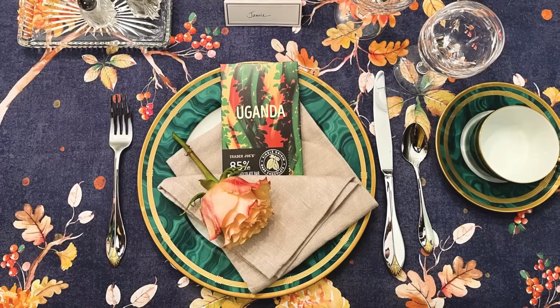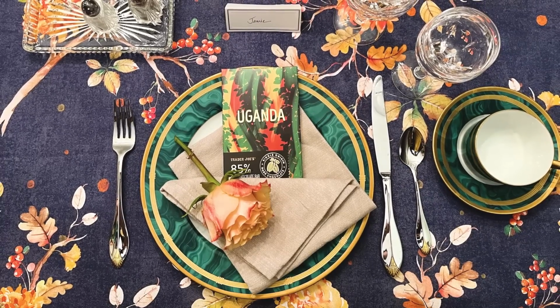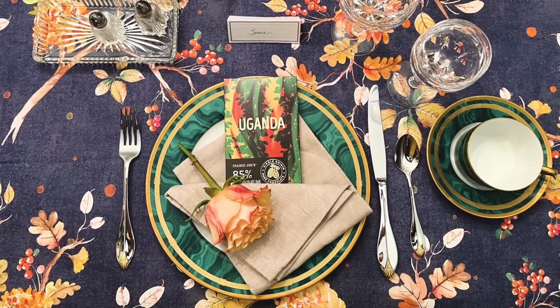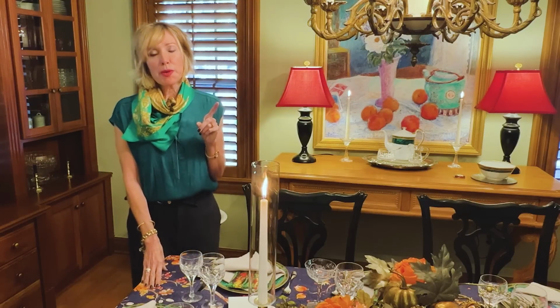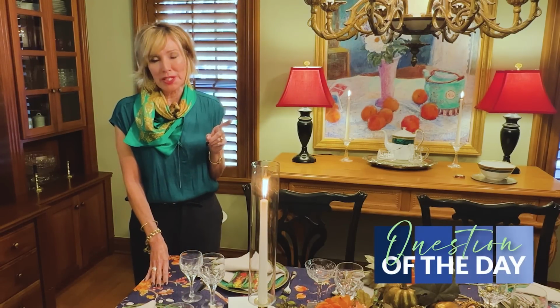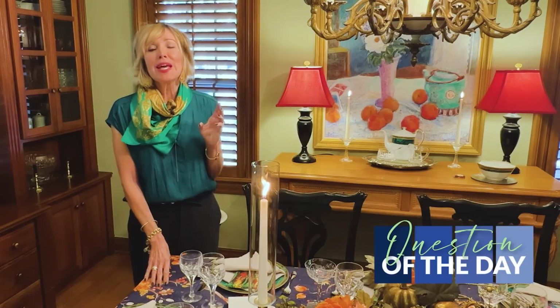The centerpiece pretty much dictated the rest of the table. And here's how that came together. So I am someone, and here's my question of the day, I am someone who has lots of table linens. I really love them, and more importantly, I really use them.